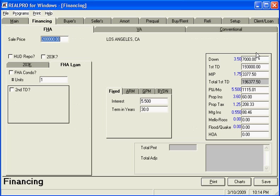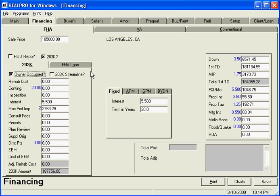FHA, press Enter, and we're going to put in a sales price. Let's say we got this and it's $185,000. Okay, it's going to be a 203K, and it's a 203K Streamline. So we cannot exceed the $35,000, including the closing costs on the rehab part. That does not include the regular closing costs.